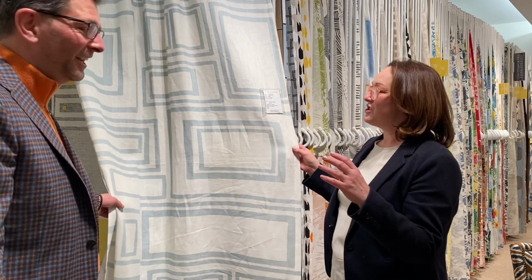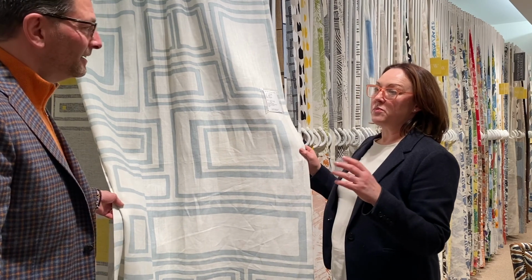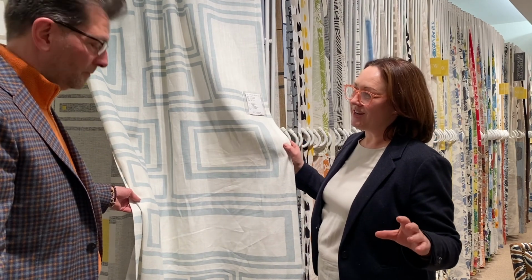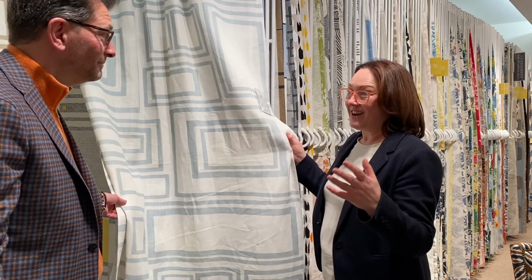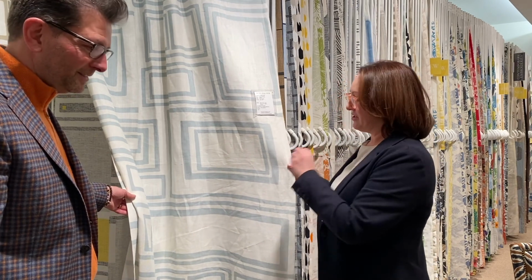Isn't really a trend. It is a period. And we also have to correct ourselves with terminology, because when we talk about modern, we really mean the period from about 1920 to 1970. Correct. And contemporary is anything that's happening now. Today. Exactly. So what's happening today isn't technically modern. Correct. It's actually from this period.